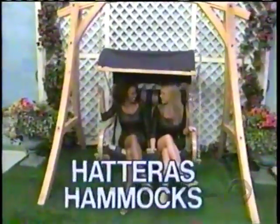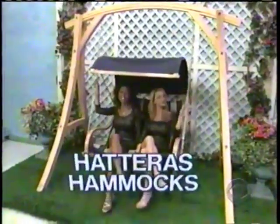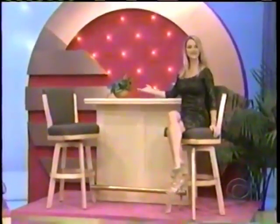It's Hatteras Hammocks' canopied double swing from their Roman Arc collection. Weather-resistant decorator fabric and the grace of the Cypress Arc stand turns any yard into a showplace from Hatteras Hammocks. Maple wood with maple veneers and solid maple bar stools that swivel and have upholstered backs.